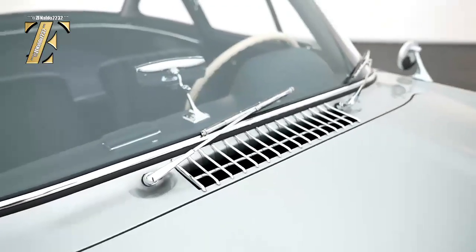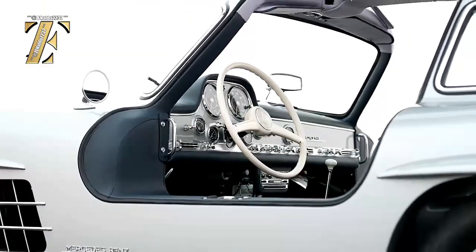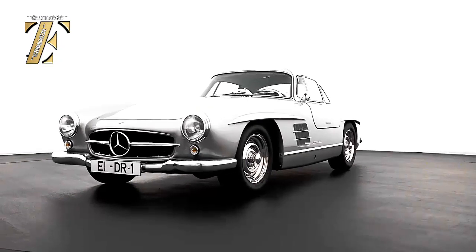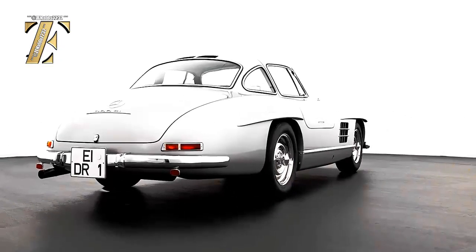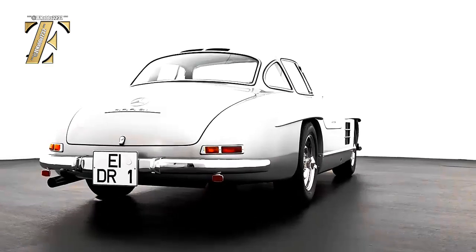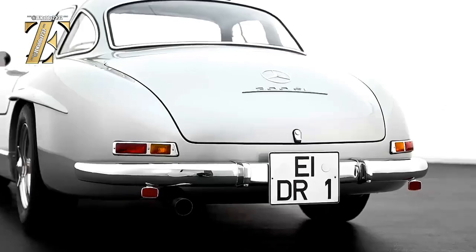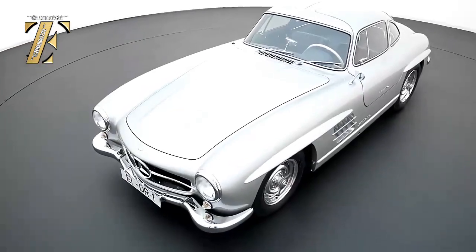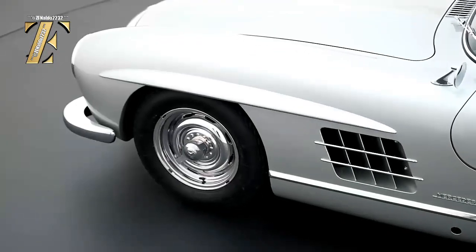Engine and technical equipment restored to perfection. Under the hood of this fully 6-star restored automobile and modern art legend, the avant-garde meets unmistakable performance. At its heart, the iconic 3.0-liter straight-six delivering 215 horsepower.